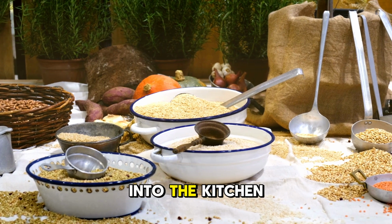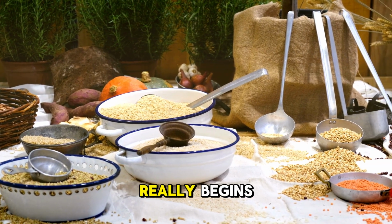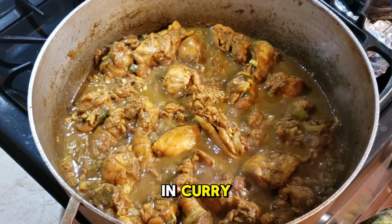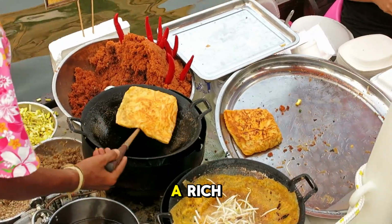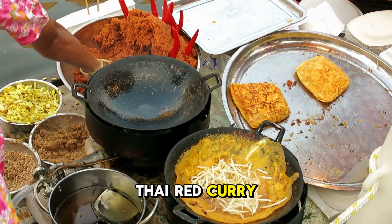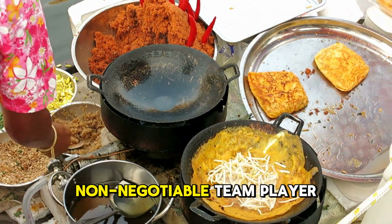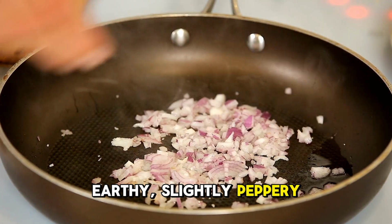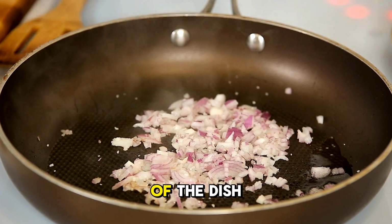Now let's get into the kitchen because that's where the fun really begins. The most classic use for turmeric, of course, is in curry. Whether you're making a rich, creamy Indian korma or a spicy Thai red curry, turmeric is a non-negotiable team player. It provides a warm, earthy, slightly peppery flavor that forms the foundation of the dish.